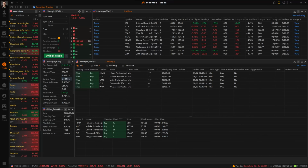Now, if you look at the bottom of the screen here, you can see that I'm trying to get the value to be around $100 for each of these buys. Some of these buys will be a little bit above, some will be a little bit below, because we're not doing any fractional share trading in this account. So the fill amounts were $101.61 on HIMX, $85.59 on KLIC, $98.10 on UMC, $102.40 on CLF, and $106.77 on WBA.